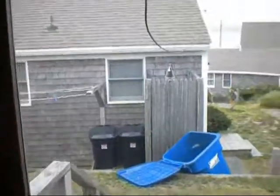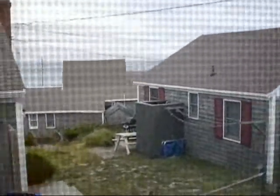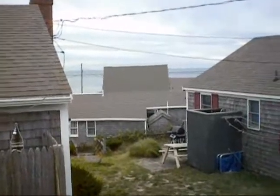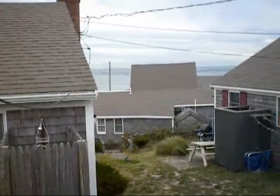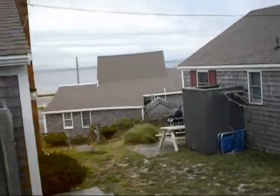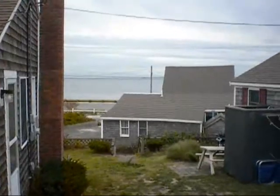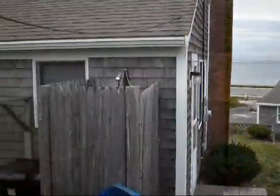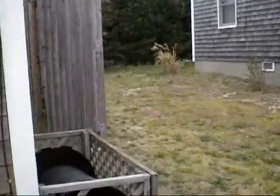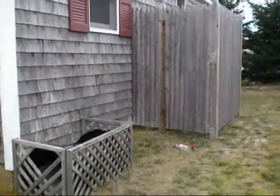And as we head outside, some water in the distance. Standing on the patio. There's the shower.